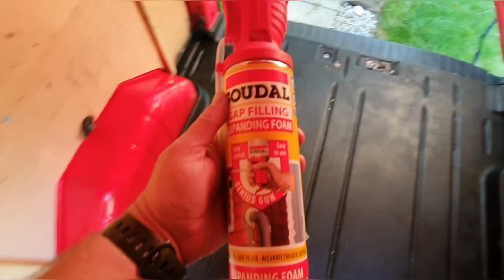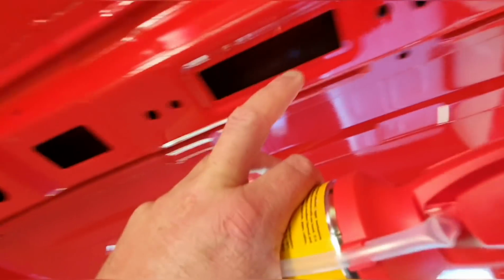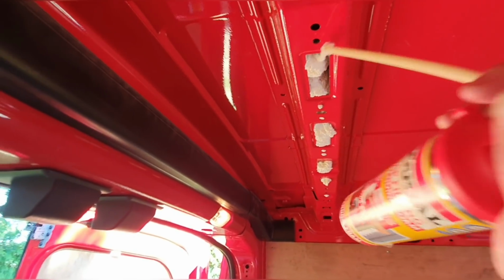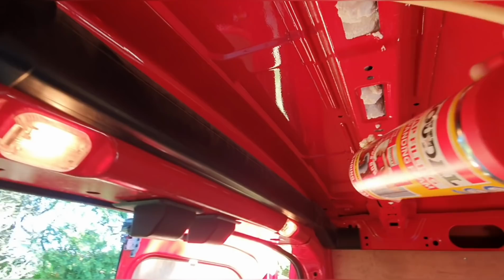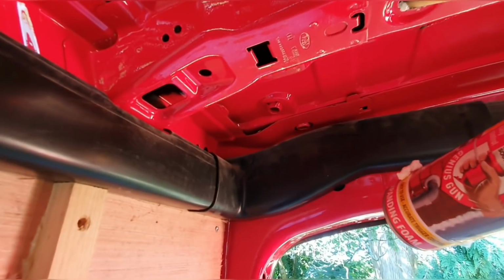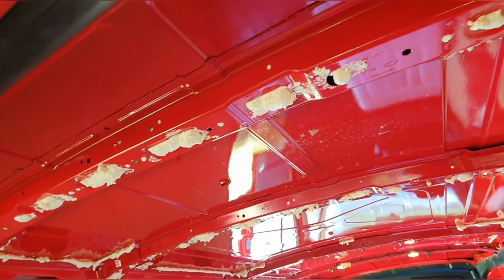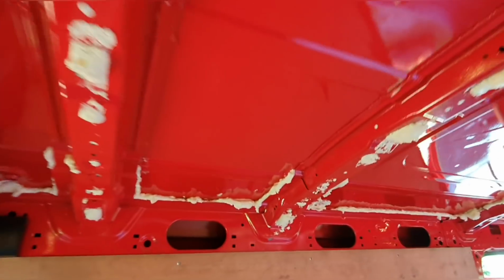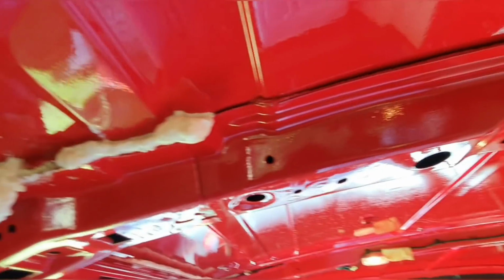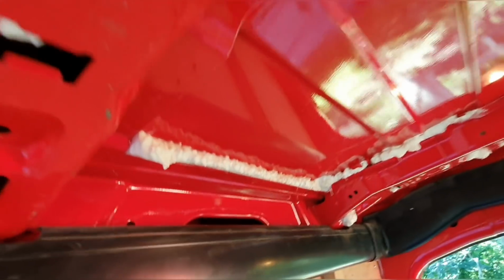I'm going to start filling all these little holes with foam. All these little holes here, this is so satisfying, I don't know why. Really therapeutic. Okay, so there's a few of the gaps filled. I need to get some more of this stuff, but I'm going to fill in all the gaps before I actually insulate it properly, just to stop condensation going into all these little holes and rusting it, because we don't want a rusty van.